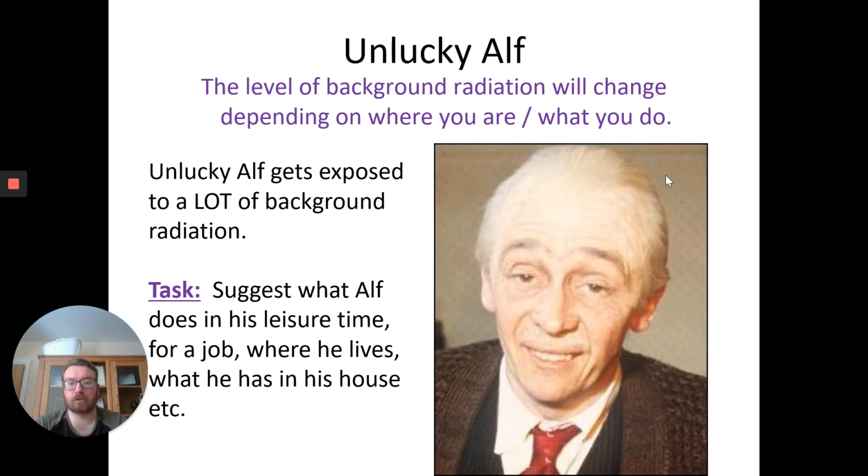Okay, moving on. So, unlucky Alf. The level of background radiation, as we said, will change depending on where you live and also what you do. I want you to suggest what Alf does in his leisure time, what he does for a job, where he lives, what he has in his house, etc. So, for example, Alf could be a bit of a safety freak. He might have upwards of 20 smoke alarms in his house. This would increase his background dose of radiation. He may be particularly fond of walnuts, which are one of the foods highest in radiation. Okay, please pause the video and tell me what you think about Alf.